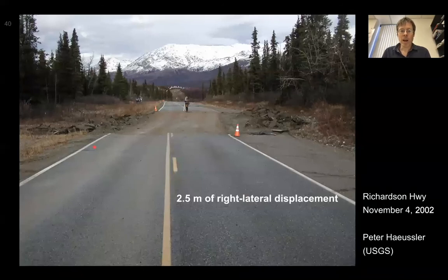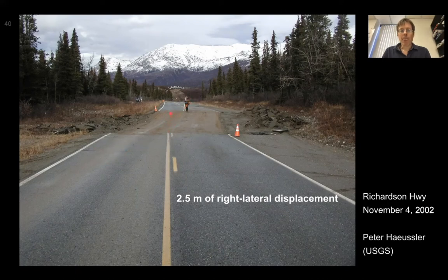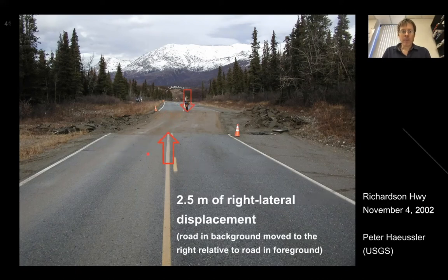So here's a shot from the road, 2.5 meters of right lateral displacement, meaning that this person is 2.5 meters to the right of where this highway line would have been before the earthquake. So the road in the background moved to the right relative to the road in the foreground. Really spectacular photo.